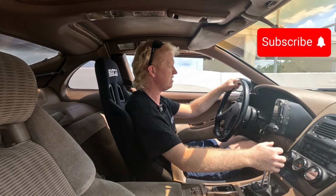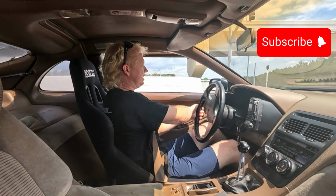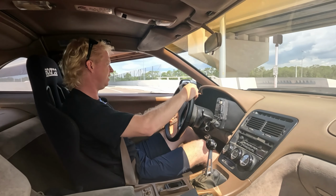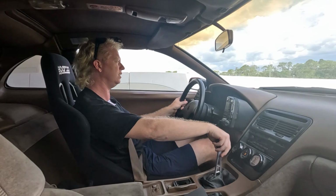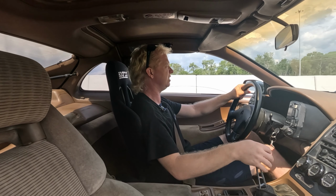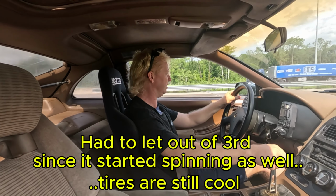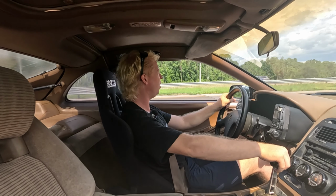Let me go do some highway pulls real quick, get some data for the vehicle, for the tune, and maybe we'll start cranking the boost up a little bit more here. Preparing for liftoff. Data is logging. Woo!